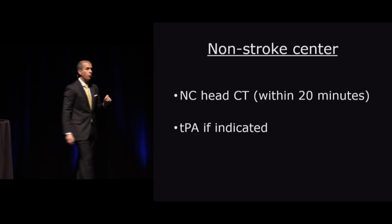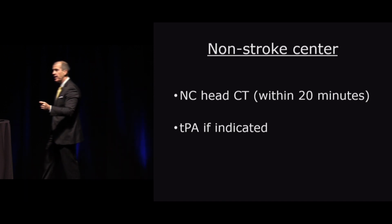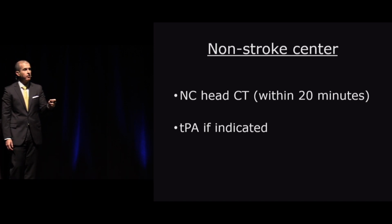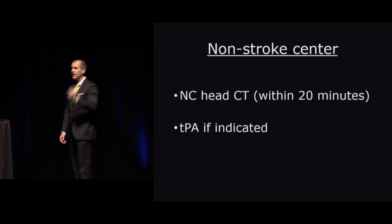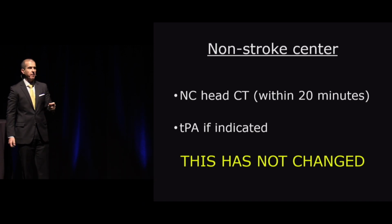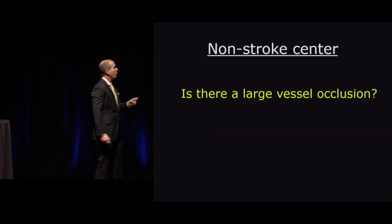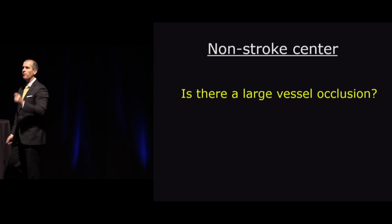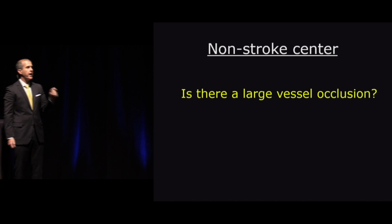So what do you do? You're working in a non-stroke center, and this patient hits your door. All right, you're going to get your non-contrast head CT, and the quality measure for that is that on average, those should be done 20 minutes after the patient gets there. And you're going to give that patient TPA if TPA is indicated. Nothing about mechanical thrombectomy has changed any of that. That is the same. You still do those things. So this has not changed. What has changed is that you now have a second question you have to ask, and that is, does the patient have a large vessel occlusion that might benefit from mechanical thrombectomy?